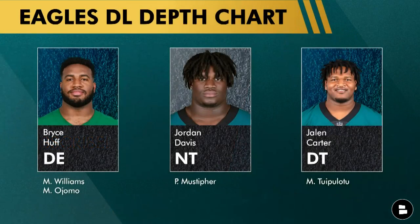To the defensive side of the football, keep in mind here, let me preface this by saying, we're imagining and we're guessing that Vic Fangio is going to run a 3-4, right? And we're not exactly sure what that 3-4 is going to look like. Who's going to be categorized as a defensive end? Who's going to be categorized as an outside linebacker?